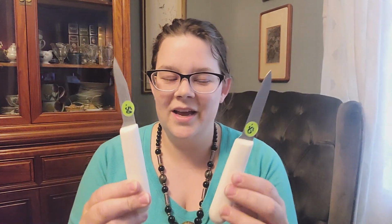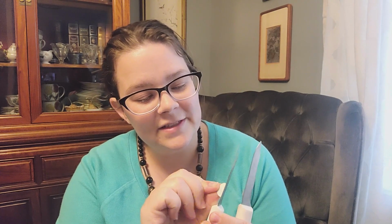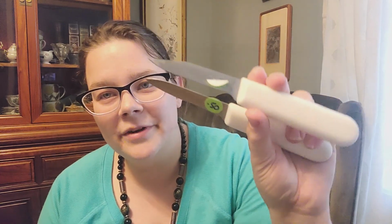And at that same yard sale, I grabbed these 2 knives, 50 cents each, by Bakers and Chefs. So they're German steel. They're just really nice, really pretty, simple kitchen knives. And I can always use these for the kitchen. So I thought these were a good find for 50 cents each.